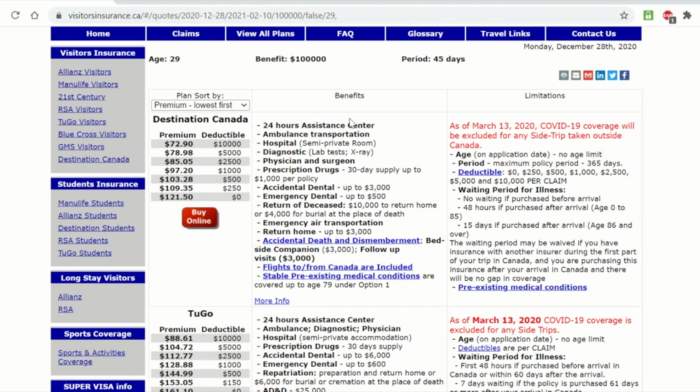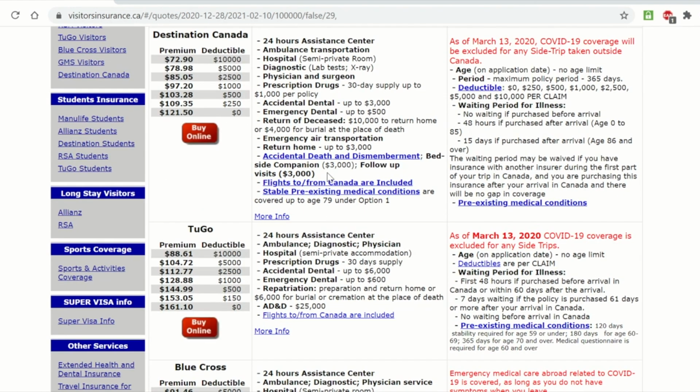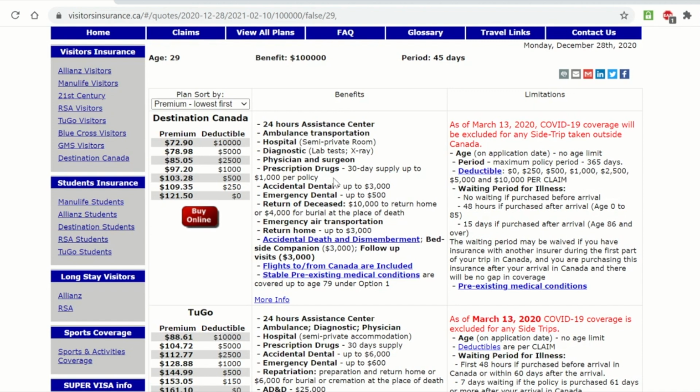Now benefits are also included here, like there will be an assistance center, ambulance transportation, then emergency dental will be covered, accidental dental will be covered, prescription drugs will be covered, and all of these things will be covered. These are the benefits provided.